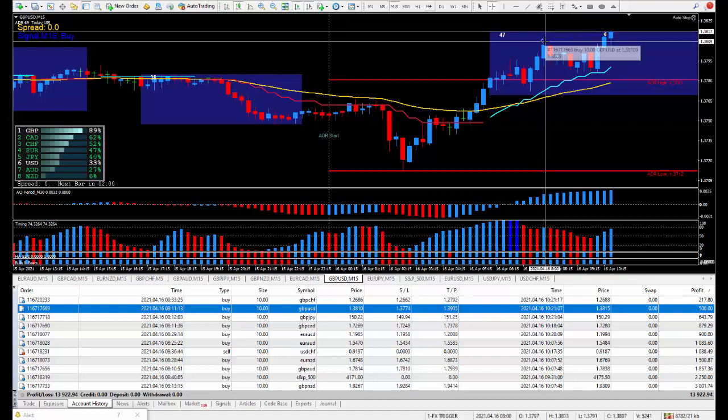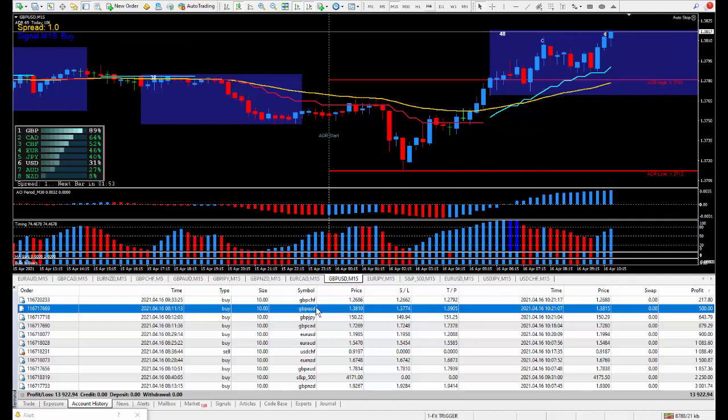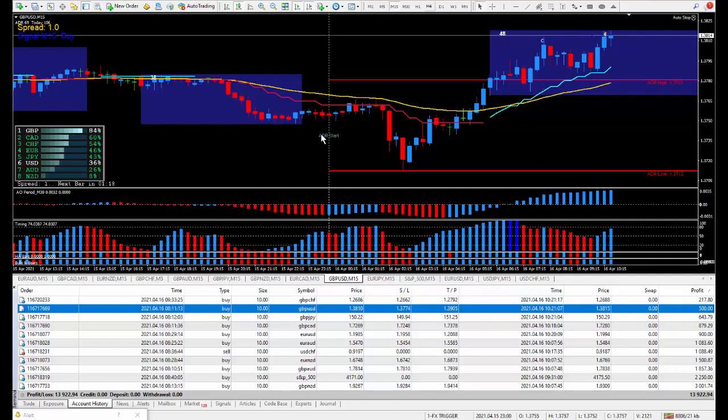But nonetheless, let's see where I got in at. This cursor did go against me, but I finally ended up closing the trade, looks like with 5 pips, and 5 pips on the pound dollar paid $500.